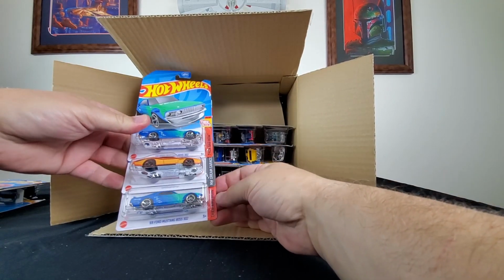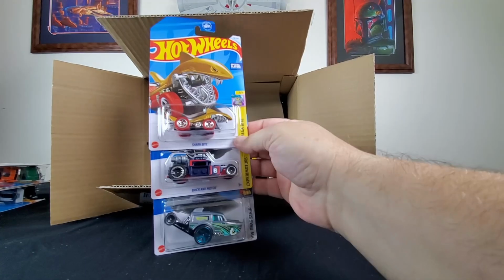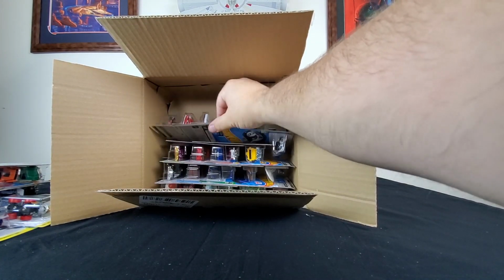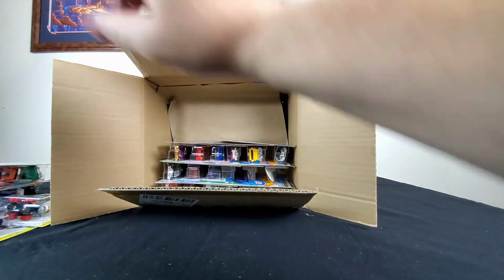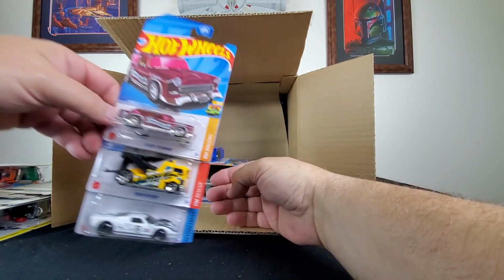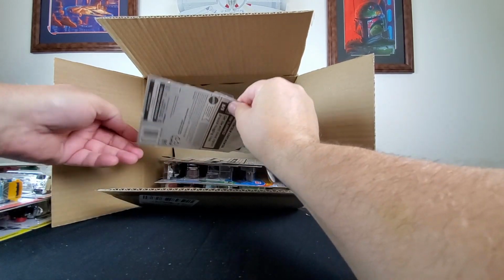Okay, back to it. 2 more Mustangs, another custom auto. Trying to be just a little bit neater this time. Shark Bite, brick and motor, and a Papa Wheelie. Another Firebird, another Audi, another Max Steel. Another 55 Chevy, another heavy hitcher, another Ford GT40. And I'm seeing a theme here. These cars look to be identical to the ones I pulled out of the last case in the same order, almost. That's kind of weird, since they're supposed to be very random.